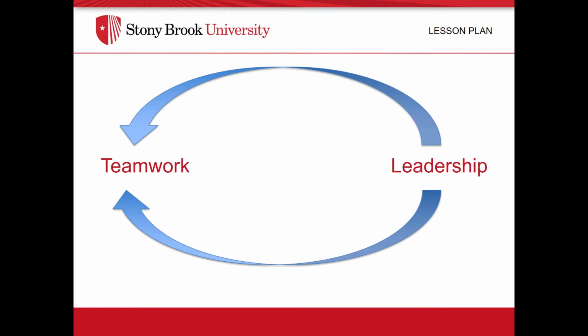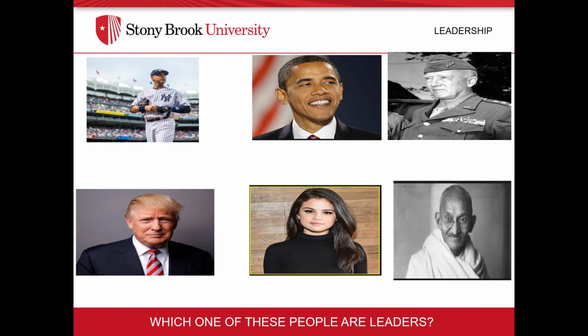Today we'll be talking about leadership and teamwork, in that order. So when you want to talk about leadership, you want to ask yourself, what does a leader really look like? Does it look like Derek Jeter? Barack Obama? Or maybe it's Gandhi? Or maybe it's Patton? Or maybe it's Selena Gomez? Or maybe it's even Donald Trump? Which one of these people in your eyes is a leader? In many people's eyes, all these people are leaders in some way, shape, or form.